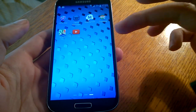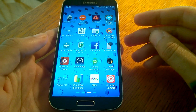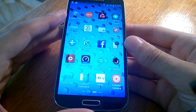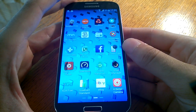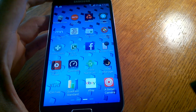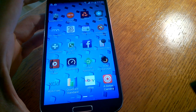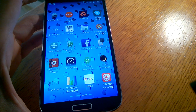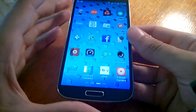So yeah, I'm quite happy with this ROM. I think that it's very stable. I've not found any bugs or anything with it, and I think you should definitely check it out. It's from the usual place on XDA. It's called the PhoeniX ROM version 9.3, and it's an excellent piece of software to keep your Galaxy S4 going.